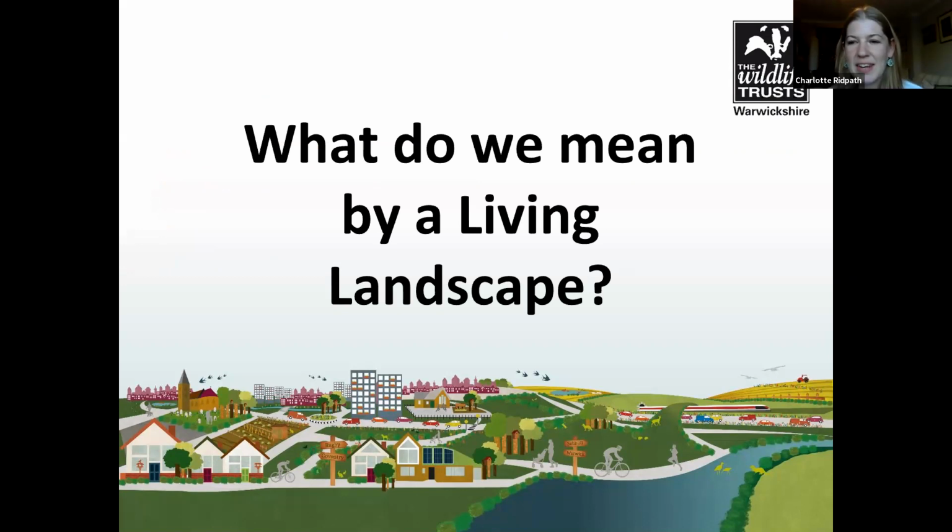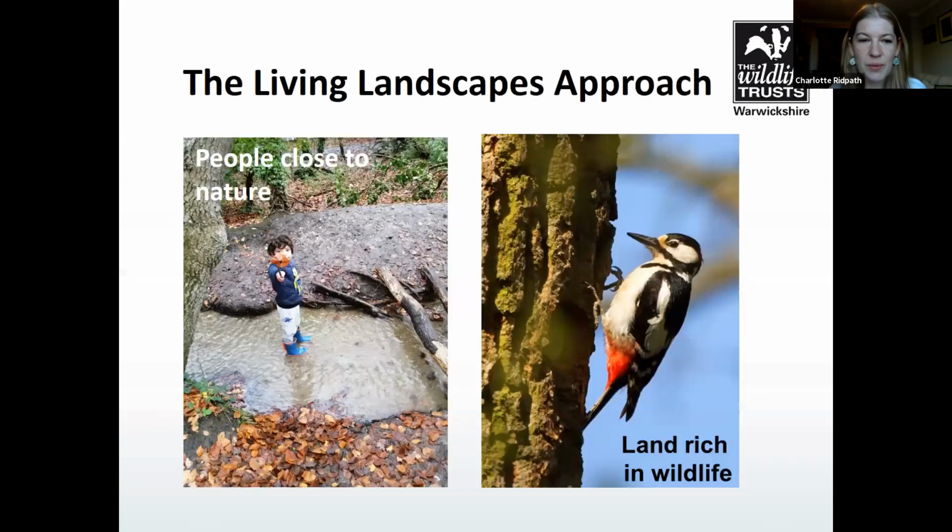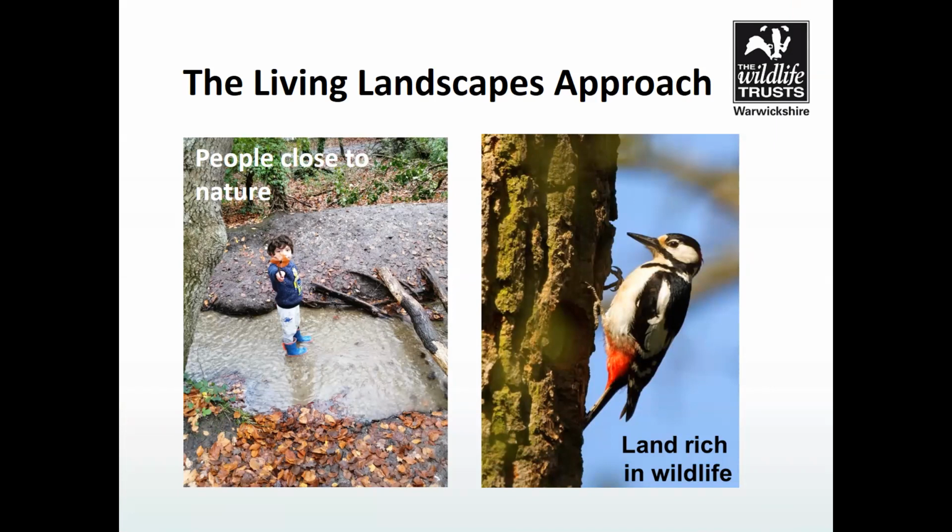So this phrase, living landscape, is a phrase that within the Wildlife Trust movement we adopted, but it is one of those phrases that's a slightly internal thing. And if you're not in that world, it doesn't necessarily mean anything to you. A living landscapes approach essentially is pulling together the main aims of the Wildlife Trust, which is to bring people close to nature, so putting that connection back, and also having a land that's rich in wildlife, something that we have lost over the decades.